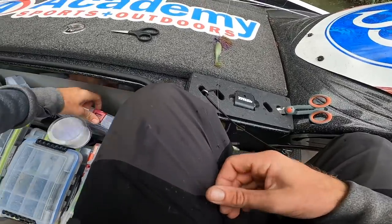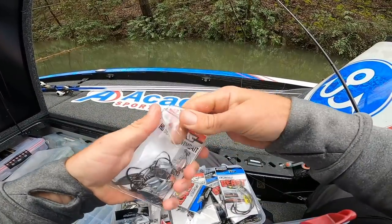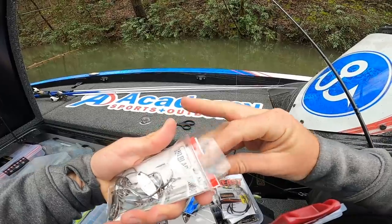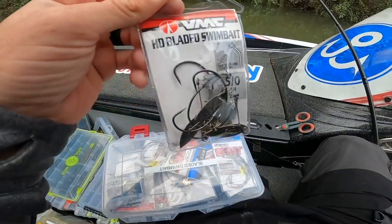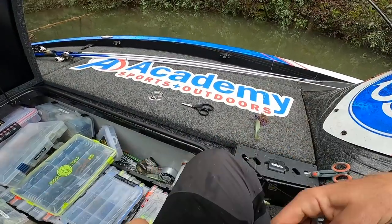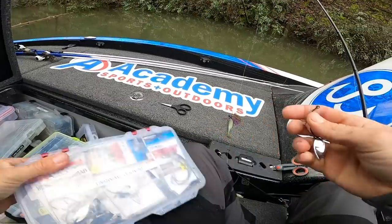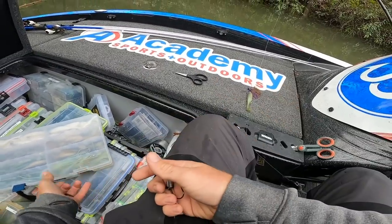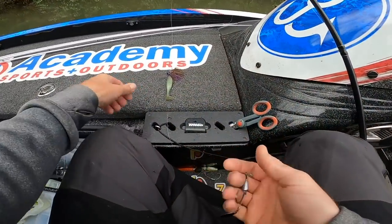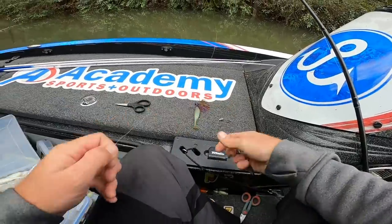All right, so I'm gonna switch some stuff up because some of this water's too clean for a spinnerbait, I feel like. So I'm gonna throw a little VMC HD bladed swimbait hook. A lot of different ones out there on the market, but throwing a little flash sometimes can help. And I want a little bit heavier weight. This one I got right now is, I think, a 3/16 maybe. So I'm gonna swap him out.